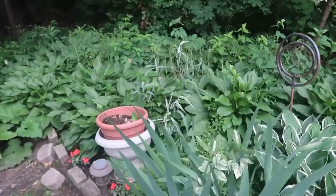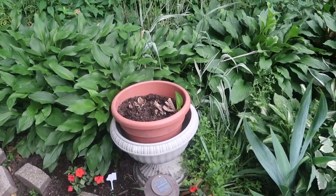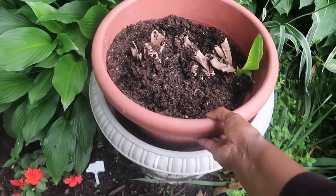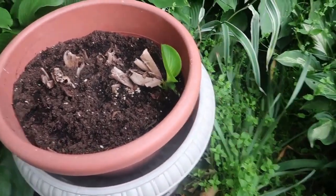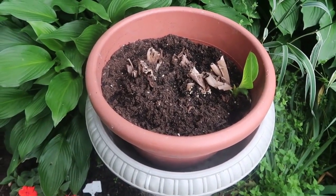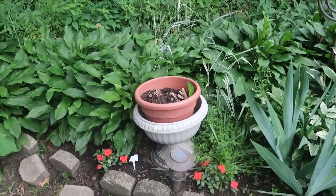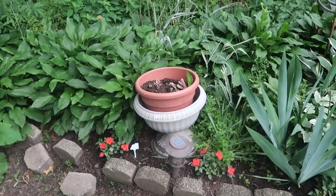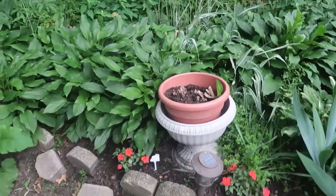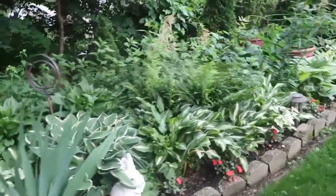It just so happened that I have 2 of these pots. These plastic pots I've had for a while. And this one I put a canna in also, and now it's just starting to shoot up. So we'll have to wait and see what happens with this one. But I'm glad to see some life in it, and hopefully it will fill out like the other one. I'm going to have to do some weeding here. Yeah, so I think this is going to look really pretty here, the both of them together.